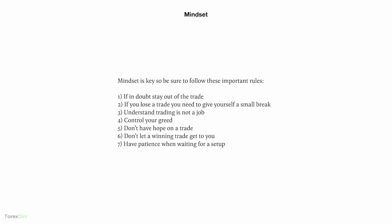Number 5, don't have hope in a trade. You want to have strategy and no hope. Hope just means you've risked so much and you're not acting on your strategy, right? When someone has hope in a trade, they are risking more than they can afford to lose, and they aren't using a strategy, right? So don't have hope, have a system.